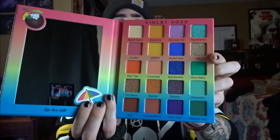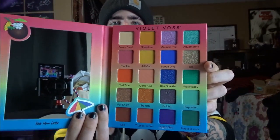Okay, so open her up. Ooh. So these are the colors we are looking at. Look at those bad boys. God dang, there's so many of them. So let's do some swatches.